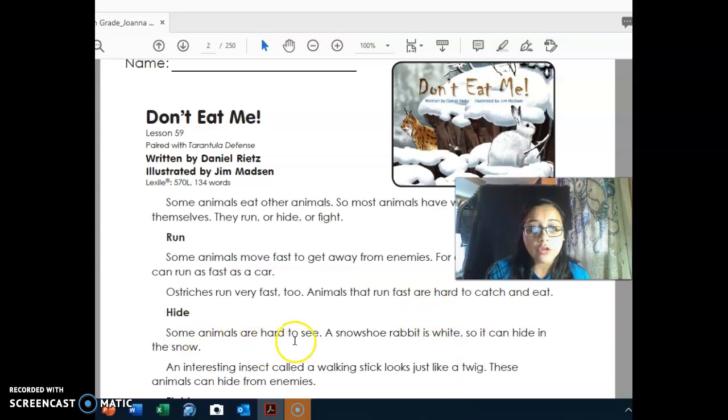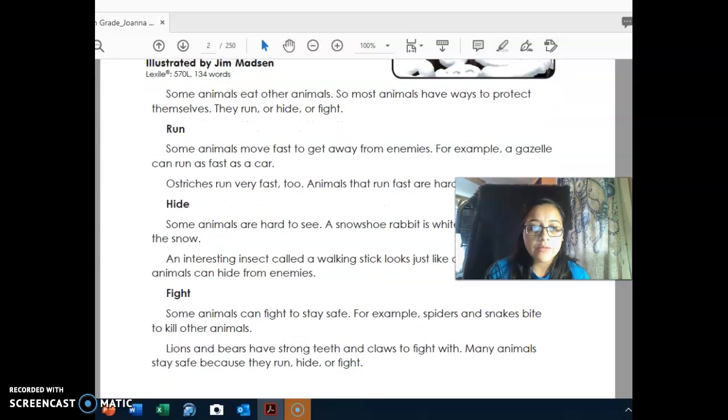Hide. Some animals are hard to see. A snowshoe rabbit is white, so it can hide in the snow. An interesting insect called a walking stick looks just like a twig. These animals can hide from enemies. Some animals can fight to stay safe. For example, spiders and snakes bite to kill other animals. Lions and bears have strong teeth and claws to fight with. Many animals stay safe because they run, hide, or fight.